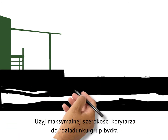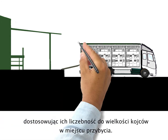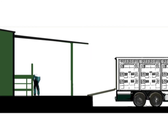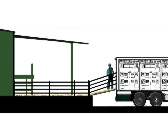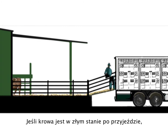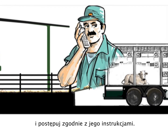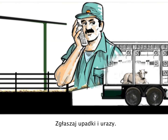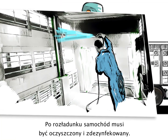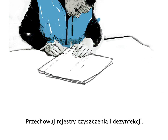Use the maximum width of the corridor for unloading cattle in batches, adapting to the pen size at the place of arrival. If a cow is unfit at arrival, inform the official vet at the abattoir and follow their instructions. Report deaths and injuries. After unloading, the truck has to be cleaned and disinfected. Records of cleaning and disinfection and equipment should be kept in a register.